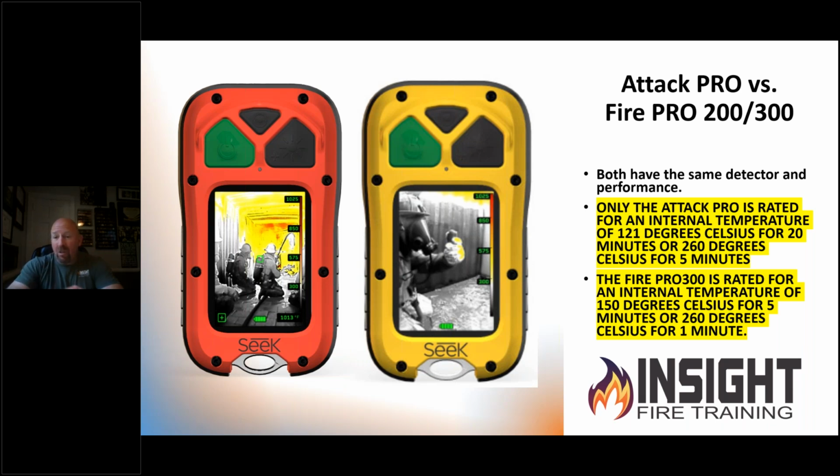And if you look at the instructions, whether it's the FirePRO 200 or 300, they can only take an interior temperature of 302 degrees Fahrenheit or 150 degrees Celsius for 5 minutes, or 500 degrees Fahrenheit or 260 degrees Celsius for 1 minute. Whereas the reverse on the FirePRO, it can take up to 250 degrees for 20 minutes internally, or 500 degrees Fahrenheit for 5 minutes internally, 260 C. I have to talk in Celsius for my friends overseas.